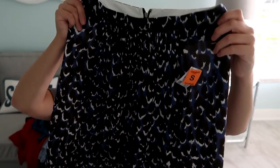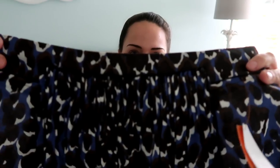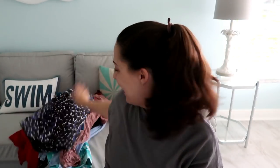Let's see. I'm guessing this is it. Okay. So it has like these teeny little stitched pleats in the front. A-line skirt, brown, black, blue, kind of off-white. Has a grosgrain ribbon in the back with a zipper, exposed zipper. I don't know. Ellie Tahari sometimes does well and sometimes it sits there. I think I have two pieces now sitting there, so might as well add a third. I'm gonna probably price that for about 30 bucks.